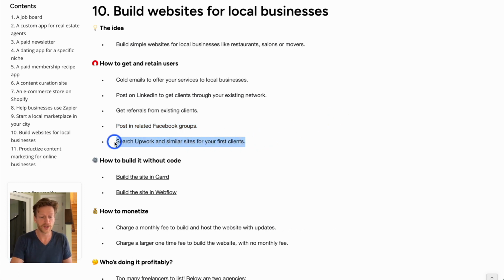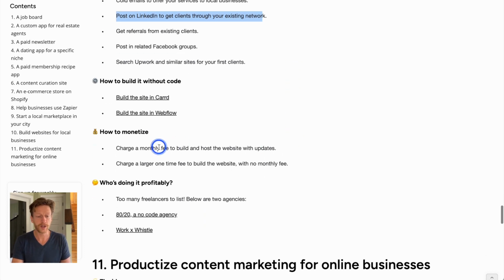You can use sites such as Upwork or any kind of freelancer website to find new clients. Post on LinkedIn to get clients through your existing network, etc. At the start, it's going to be a little bit more effort, but once you get some momentum, then referrals will come in.